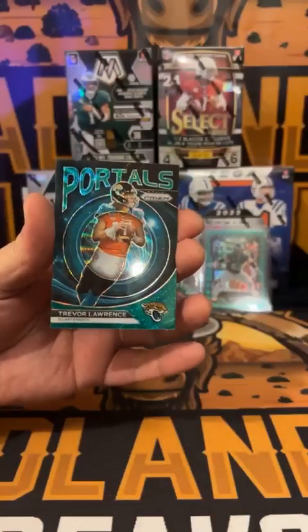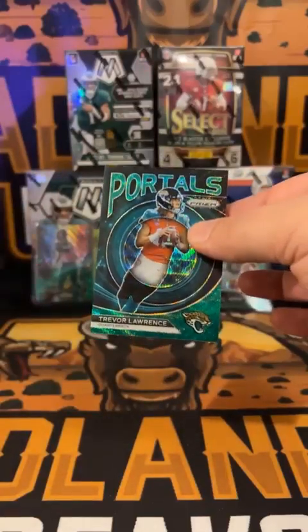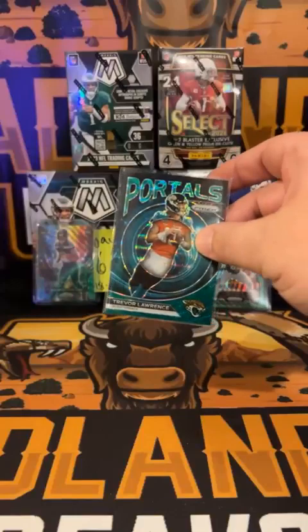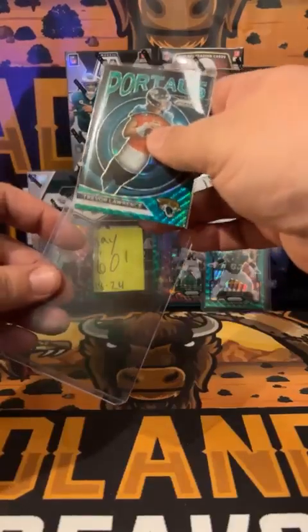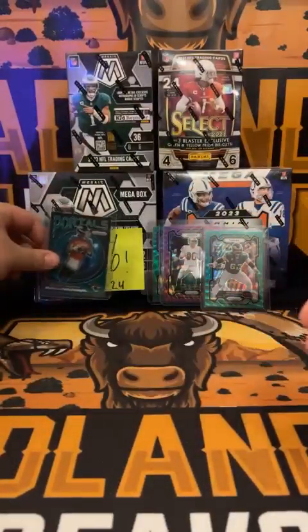And then for the Jags, there's your T-Law portals. So that is a cool T-Law card as well. In his third year, I do like these portals a lot. And especially in the hangers, they zap them with the green wave like that. Makes them unique, separate from the pack. So there you go. There's T-Law. We'll put him up there.